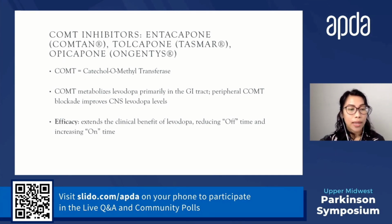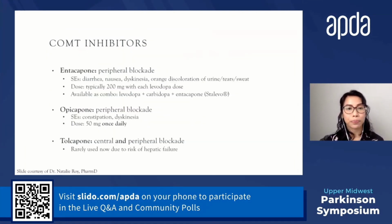catechol-O-methyltransferase. And COMT metabolizes levodopa primarily in the GI tract, and the peripheral COMT blockade improves CNS levodopa levels, which helps treat motor symptoms. It helps to extend the clinical benefit of levodopa by reducing off time and increasing on time. These are the different types of COMT inhibitors. Entacapone peripherally blocks the enzyme COMT, and these are the side effects associated with it.